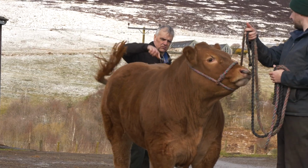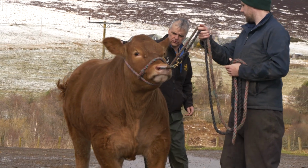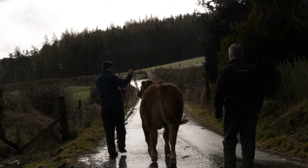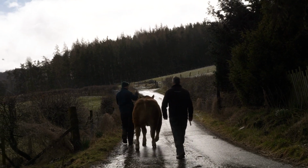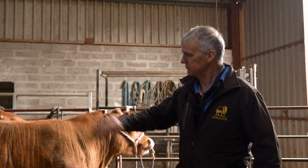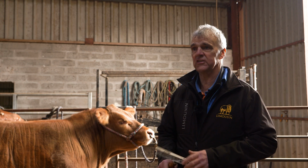Well, a lot of work goes into showing, but there's a lot of preparation. I mean, it's not just a case of walking into a pen, putting the halter onto the beast and walking out. Like, do you have to train them, get them to walk? They're not all easy to do that. Some are more stubborn than others. And then you have to start getting the preparation as in dressing them. There's a lot into the dressing.